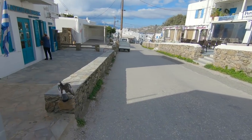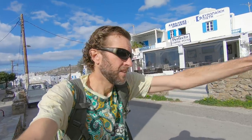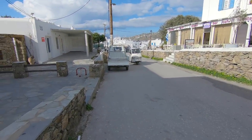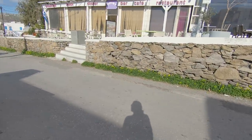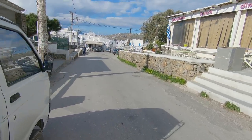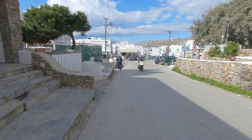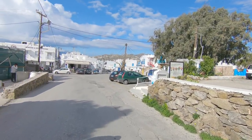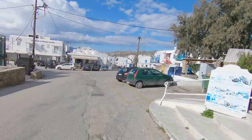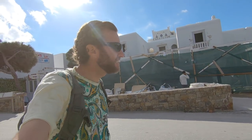And so right up here is where you finally leave behind the sort of regular streets. That is a cute little vehicle. And you will leave behind the noise as well, at least when it's low season and quiet around. Back down in here is where you enter the maze of streets. And you will get lost, even if you have a map.